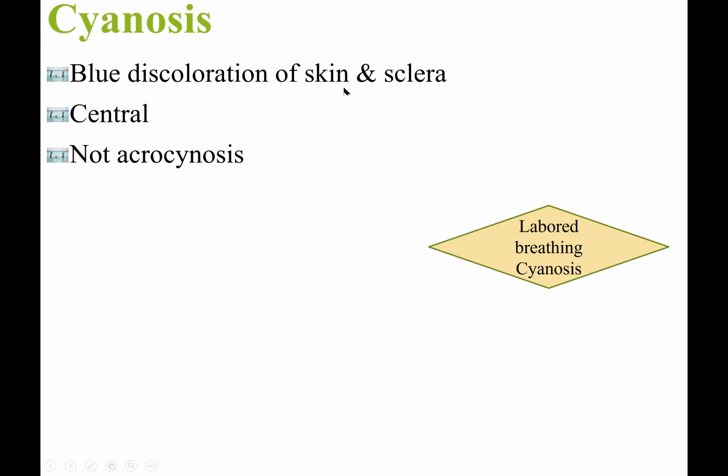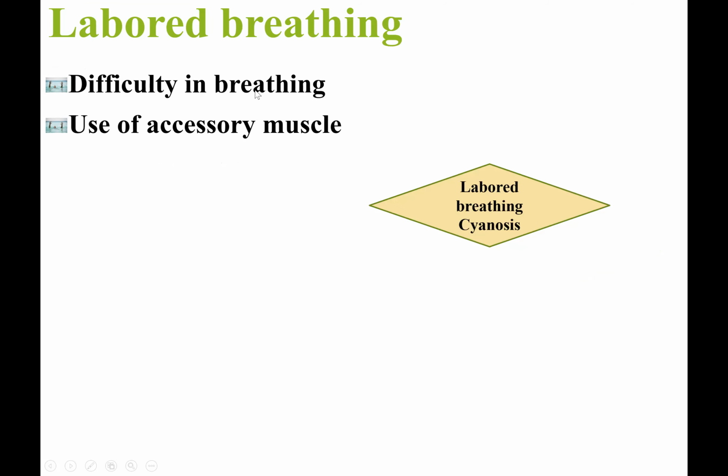Cyanosis is a blue discoloration of skin and sclera. It should be central, not on the legs and the feet. Labored breathing is difficult breathing. Intercostal recession, suprasternal recession, subcostal recession, movement of the alae nasi, the 2 sides of the nose.